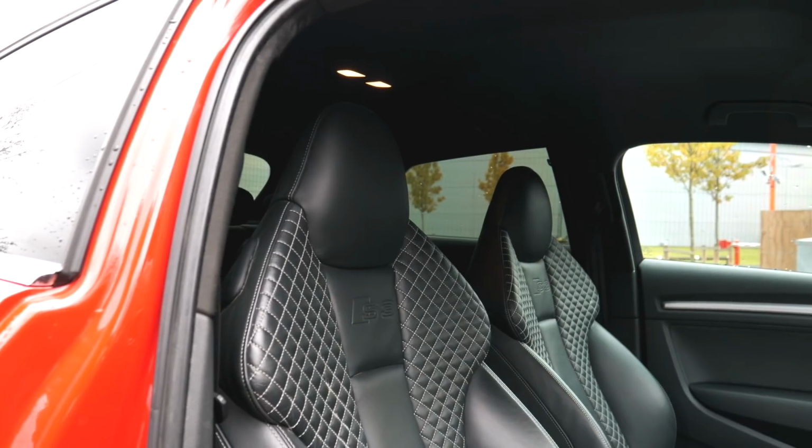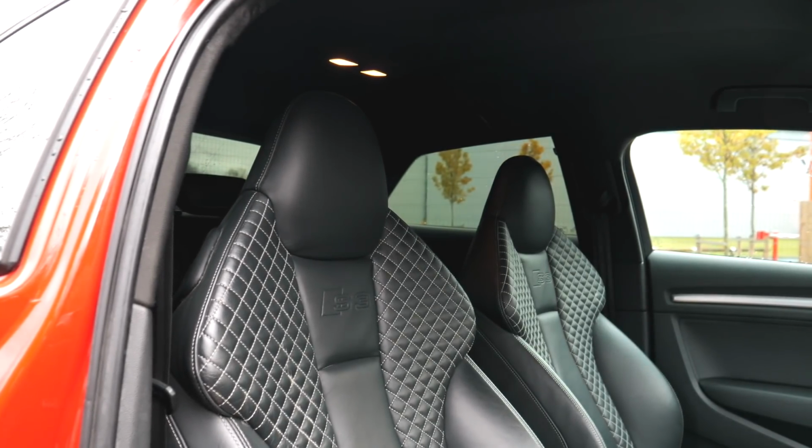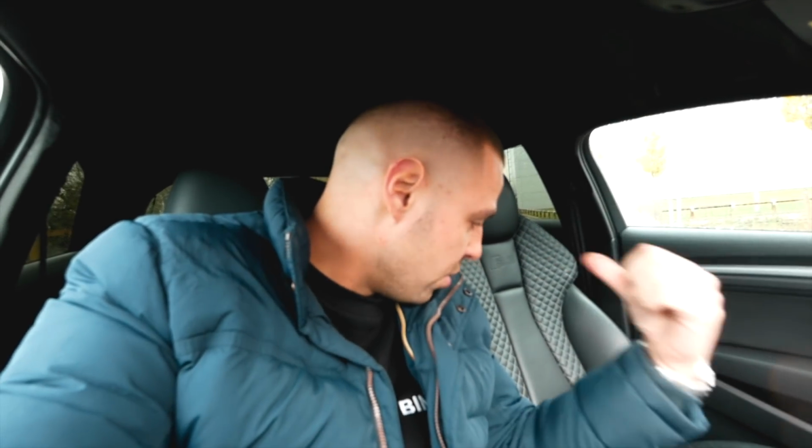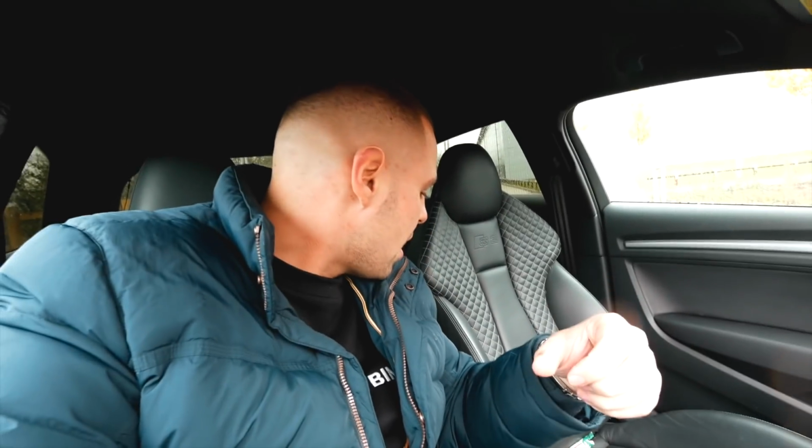Spin that around. The seats, yeah, these seats, it's very cramped in here. Spin that screen around so I can see what's going on. These seats, I mentioned it in the previous video, they're a couple of grand on eBay. So if you bought an Audi S3 with these seats in it, it's going to cost you a couple of grand to spec up the seats. That's mints, you can see. Just went to the shop, bought a load pack of mints.